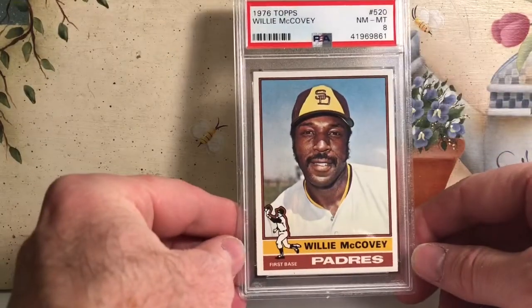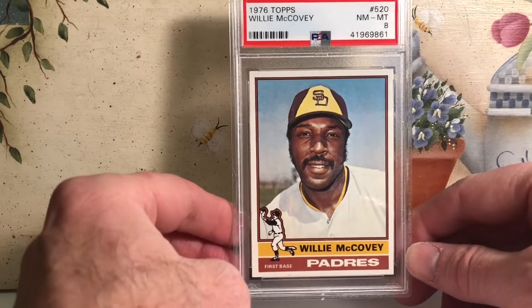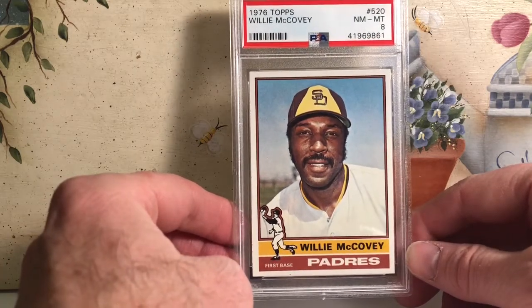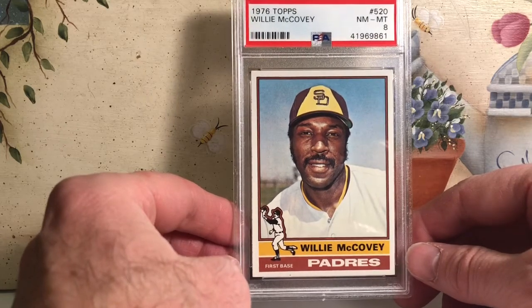And here's a McCovey. This was just a real find. I think I bought this for $1. It's not a high value card, but it sure is pretty, perfect centering for a 76 card, PSA 8.